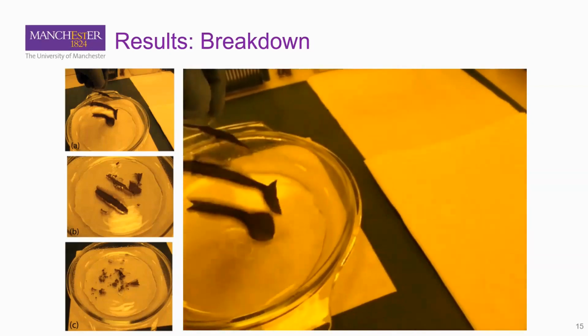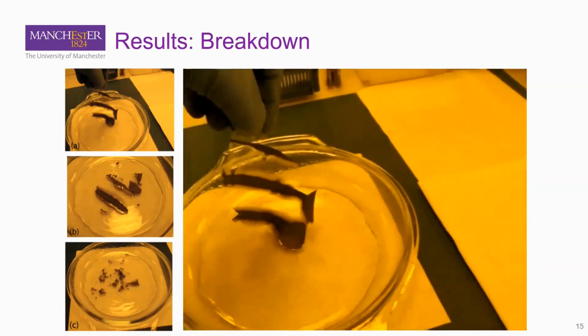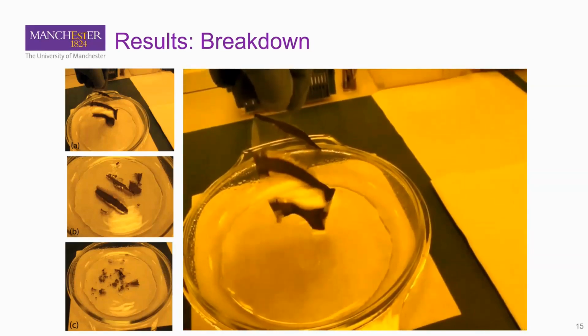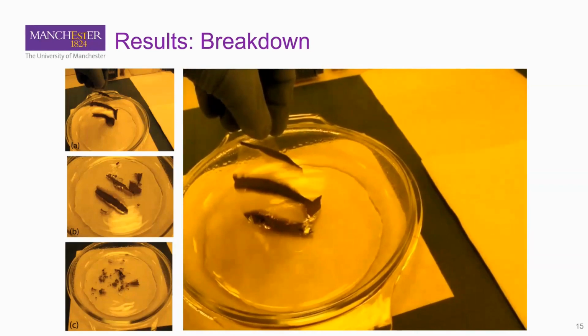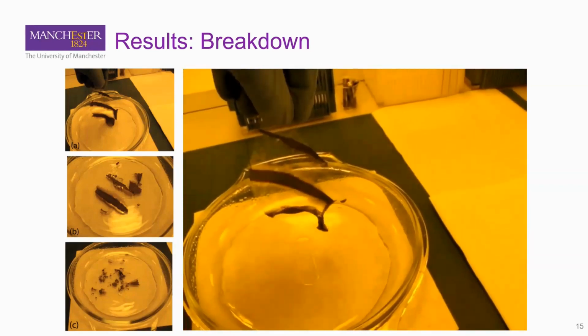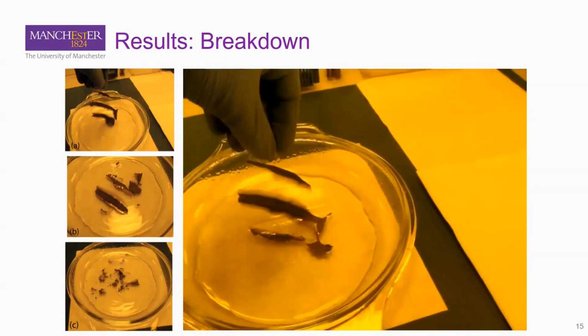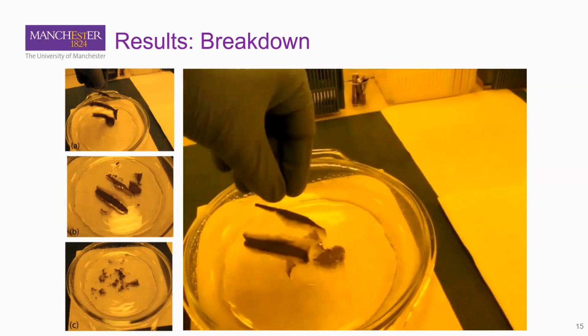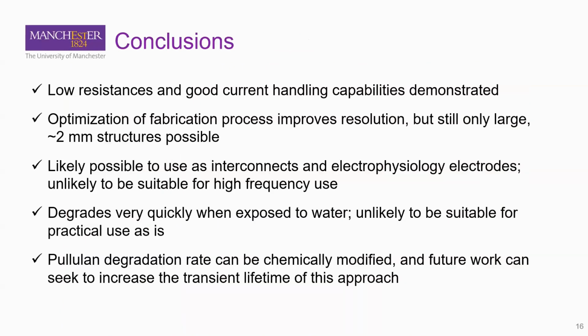So you can see it going into the liquid there, and particularly when you see it start to break down, basically immediately. In a second or 2, with some mechanical prodding, you can just see it start to dissolve away. And fundamentally, that's what we were looking for in this work, to look at a bit of the degradation and a bit of the electronic properties. We're looking at quite large structures, but we can make them.